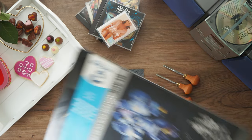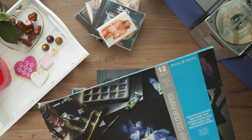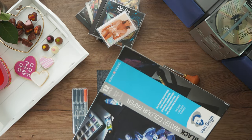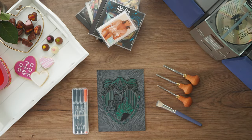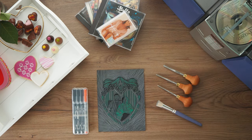And then the interesting one is going to be trying this black watercolour paper, because this black watercolour paper is so textured. So I'm going to see how it takes that. So I'm going to try and do black ink on the white and then pink ink on the black. So I'll see how opaque the ink hopefully is going to be.